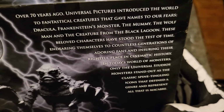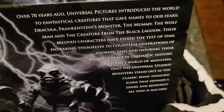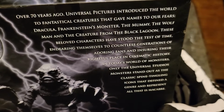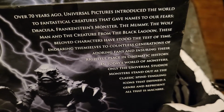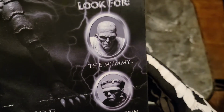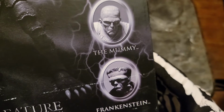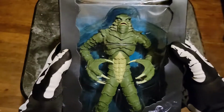Universal Pictures introduced the fantastical creatures that gave names to our fears. Dracula, Frankenstein's Monster, the Mummy, the Wolfman, and Creature from the Black Lagoon. By the way, they do have the Mummy and the Frankenstein, which we don't have yet. We need them. We'll have to see if we can figure it out. So we're going to see if we can open this old boy up, and we'll pull him out and show you what he looked like.